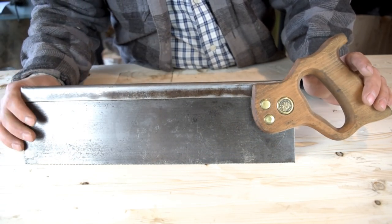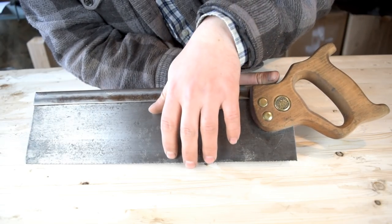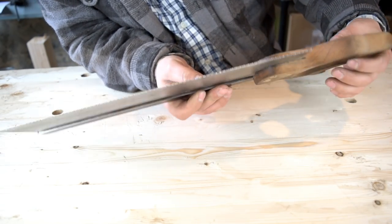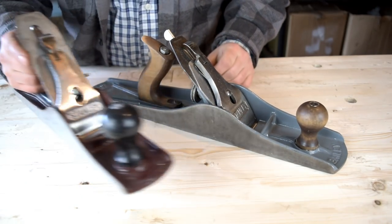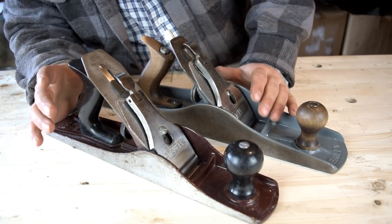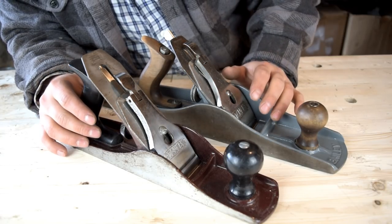A frame back saw like this is nice and rigid. This is a beautiful Warranted Superior. Not a real high-end saw, but beautiful vintage steel and can be sharpened for generations. Now, if you have those cuts taken care of, I recommend you delving out into a few different types of planes. So we've started off with our number four. That's your most basic type you definitely want.